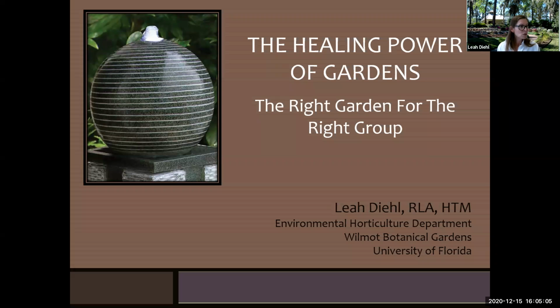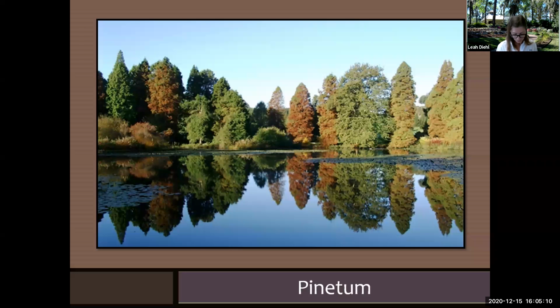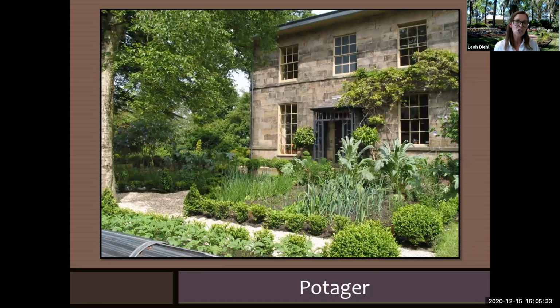And so what I got was a whole bunch of things. Of course, Wikipedia showed up, and I looked at that. And at that time, about 65 different types of gardens showed up. Surprisingly, at that time, there was not a single garden type listed that I felt fell into that realm of healing gardens, despite the fact that there were some very interesting ones, like a pinetum, which of course is a garden that specializes in pines. There was a potager, which is a type of kitchen garden that tends to be right outside the back door. In this case, it looks a little bit like the front door.